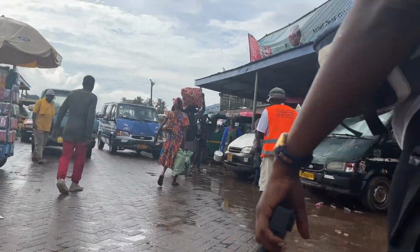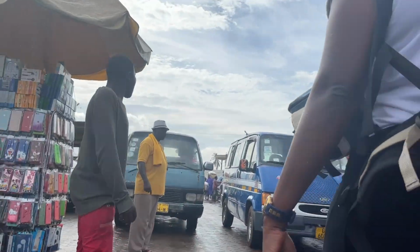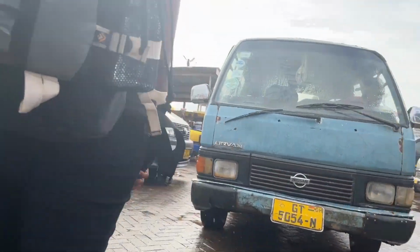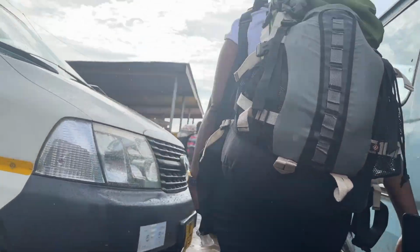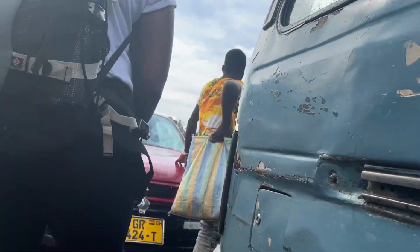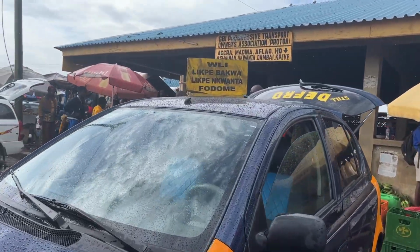It was a rainy day, so everywhere is very wet, so bear with me. But let's get into town. We're trying to locate a taxi now so we could get into town, and I'll show you Hohoe before we head on to Wli, where the waterfall is, and I'm really excited to visit the waterfall. I'm going to show you all of that too, but let me show you Hohoe first.